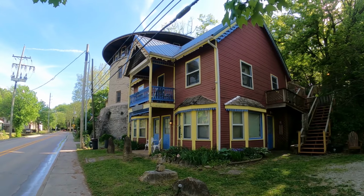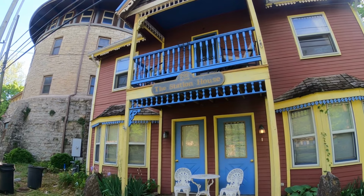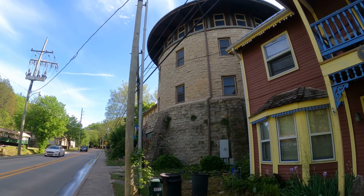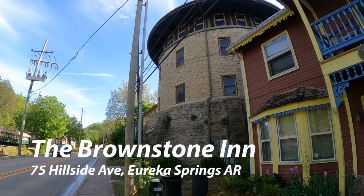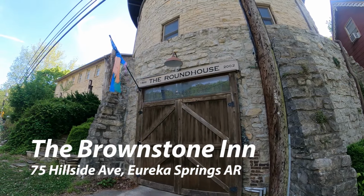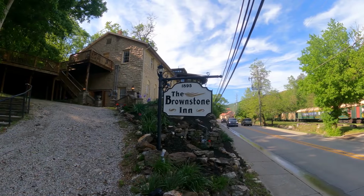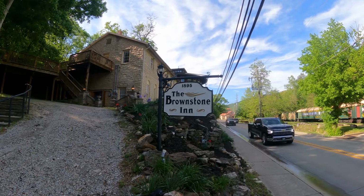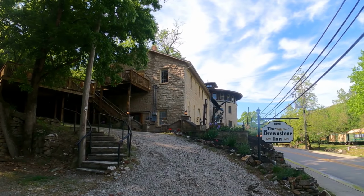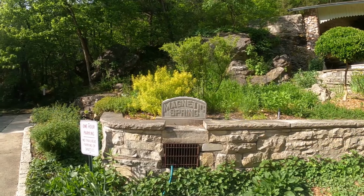Across the street from it, you'll see this building, and this was actually the station master's house, and the building beside it is the Brownstone Inn. But if you look at that, the bottom part of that was from the roundhouse back in the late 1800s, and then they built the inn on top of that. And you can spot the walls and everything there are the other color stone. It really does show the age difference.